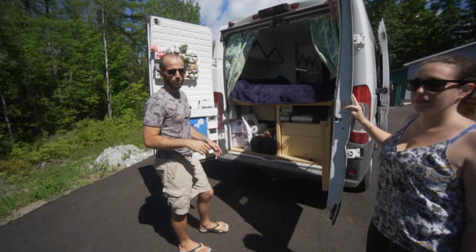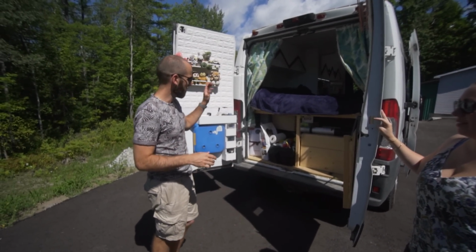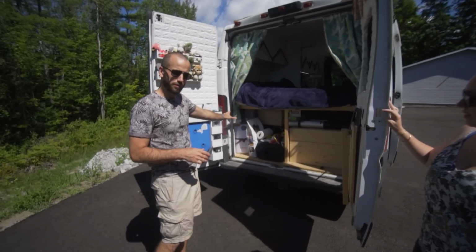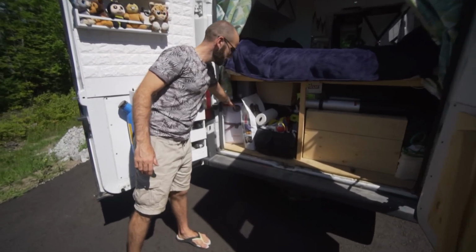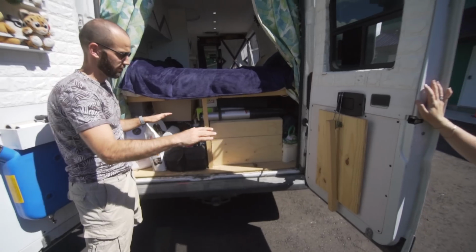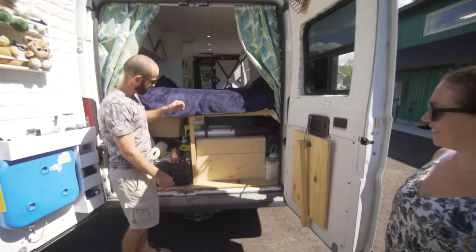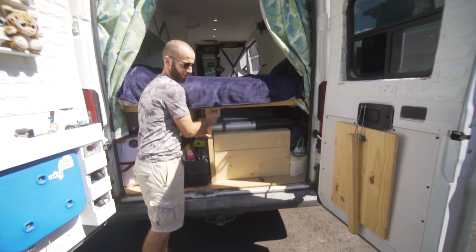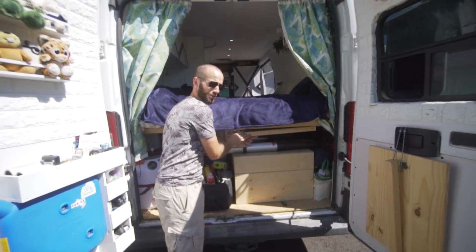So this is what we call the garage area. It's mostly storage. We still have our water system on one side with our fresh water tank and the water heater that you can see here. On the other side is all the electrical. We didn't want them to be next to each other because water and electricity usually don't match well. This is a support that I made because I'm on this side of the bed, and so I didn't want to find myself in the garage when I slept.